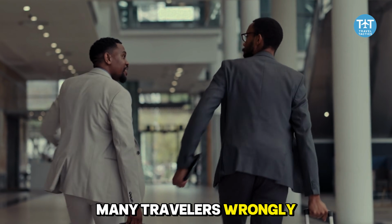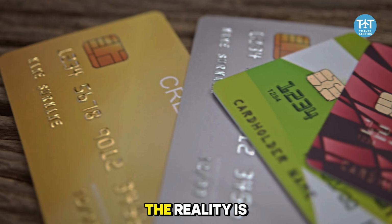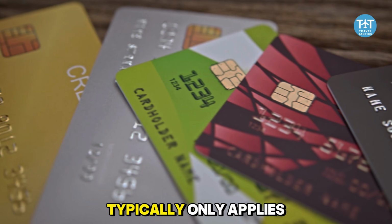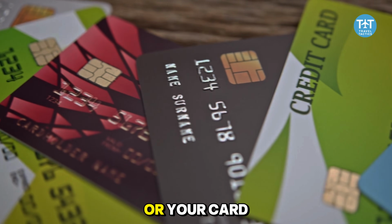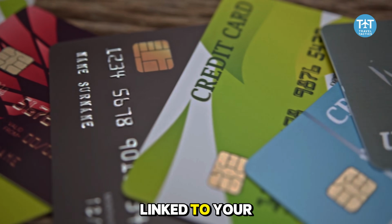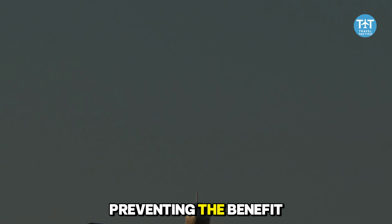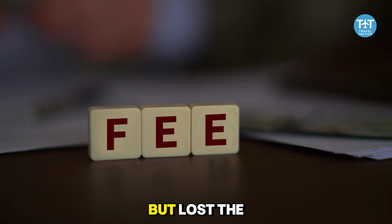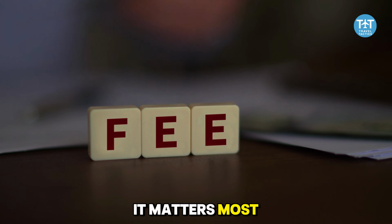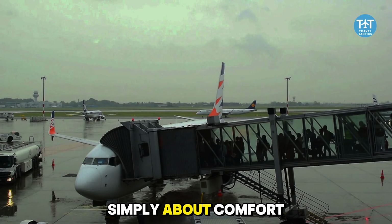Many travelers wrongly assume possessing the airline's credit card guarantees priority boarding. The reality is that this benefit typically only applies if you booked the ticket with that specific card or your card is correctly linked to your frequent flyer account at the time of purchase. Even worse, some book through third-party websites, preventing the benefit from activating. The result? You've paid annual fees but lost the critical perk when it matters most. Why is this crucial? Early boarding isn't simply about comfort anymore.